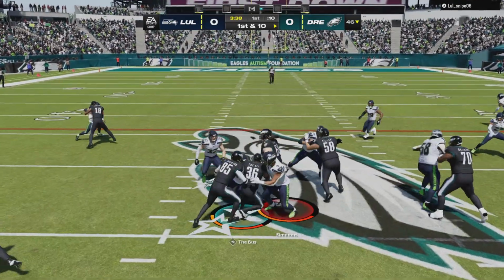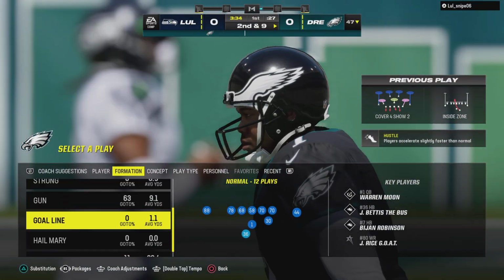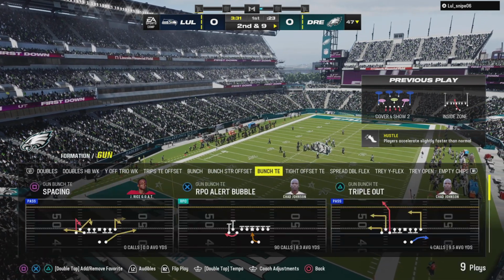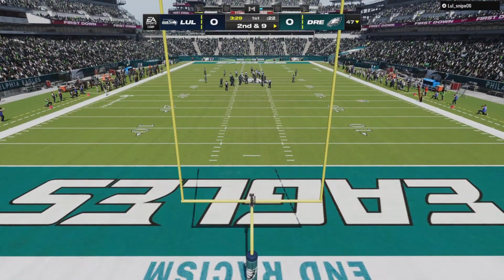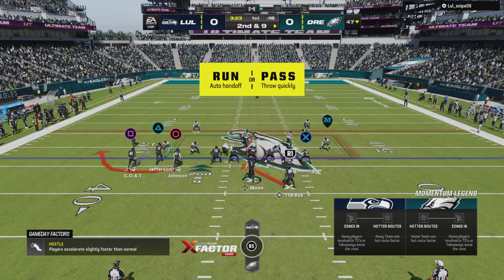Up the middle they run with Bettis. And they'll get this just to the 47. 1-yard gain. Well, sometimes you just have to give credit to the defense. Great job there at the point of attack, holding up. They won their battles at the line of scrimmage, left him no space to try and run. A really nice job swarming to the ball carrier.